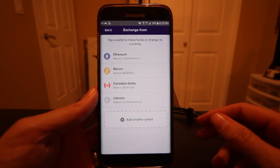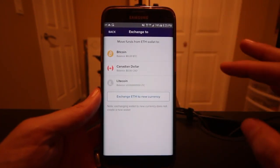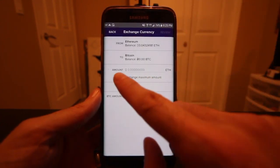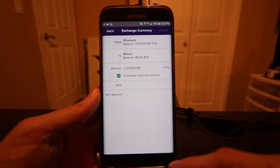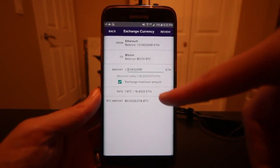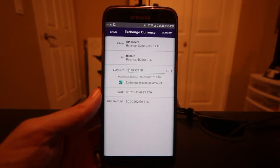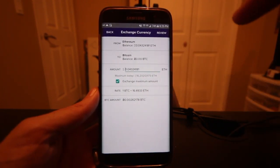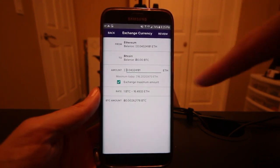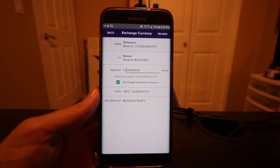So I am going to switch from Ethereum. I'll choose Ethereum and I'm going to switch it back into Bitcoin. I'm going to go ahead and hit the maximum amount. And now that it has adjusted my rate, notice this is quite a different rate from the other way around when I was going from Bitcoin to Ether. I'm now going Ether to Bitcoin, so I'm getting a different rate. And again, I believe this is where they're making their money.